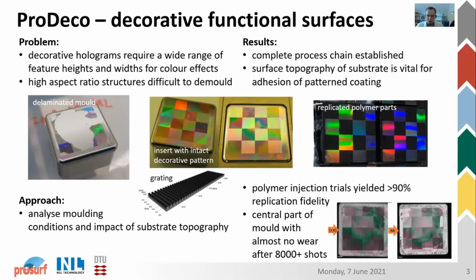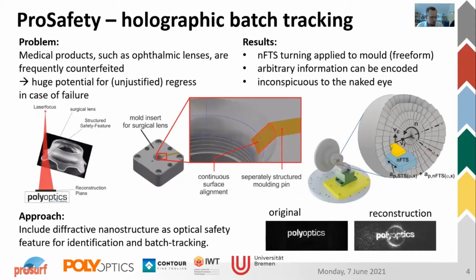Staying in the optical regime of demonstrators, we have the ProSafety demonstrator. This is done by the nano fast tool servo turning, where we actually inscribe a holographic feature into a product that is later used as, in this case, a surgical lens. So basically it's a part that has a high potential for being counterfeited, and this is a huge problem for the manufacturer. So you want some kind of identification measure within this part, and the hologram serves in this case as identification and batch tracking feature that we included.